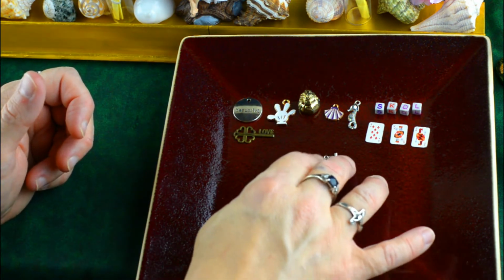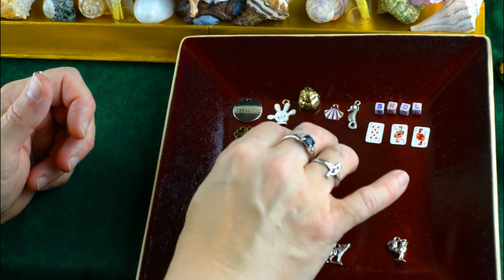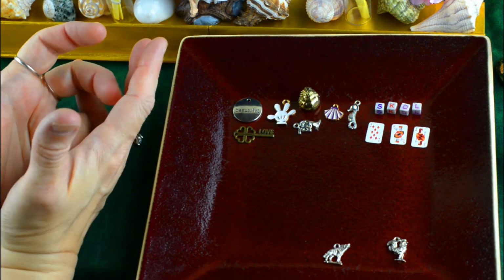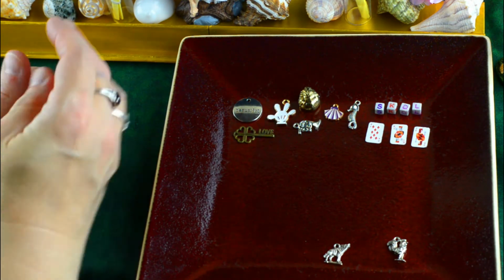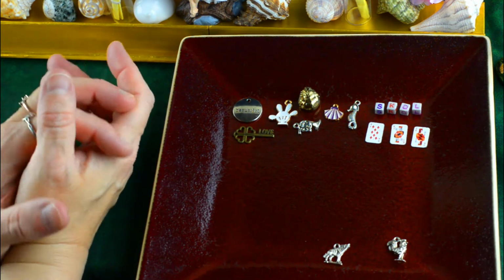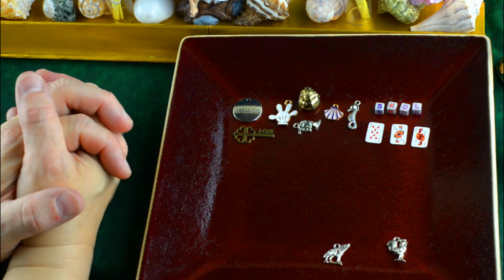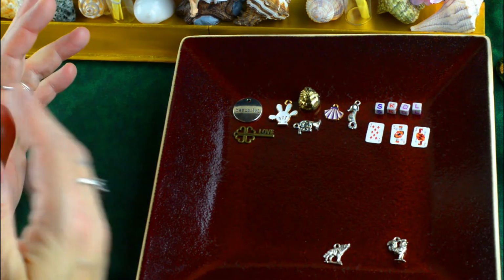We do have the musical instrument French horn here, and whenever music stuff comes up, I think of harmony. I think of creativity, those kinds of pursuits. And I do think of creativity also with the Mickey hands. So there might be some creative endeavors going on here. We'll see what the tarot cards have to say about that. But there might be some good creative ideas.